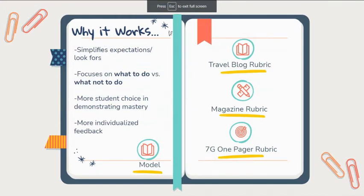and why it works. So I am all about anything that'll make the grading process easier. And this definitely simplifies the expectations and look fors. Does anyone actually read all of the criteria listed on a regular rubric anyway? It helps the kids focus on what to do instead of what not to do. It gives them this is what's going to get you a good grade, and they need to go above and beyond to get the better grade.